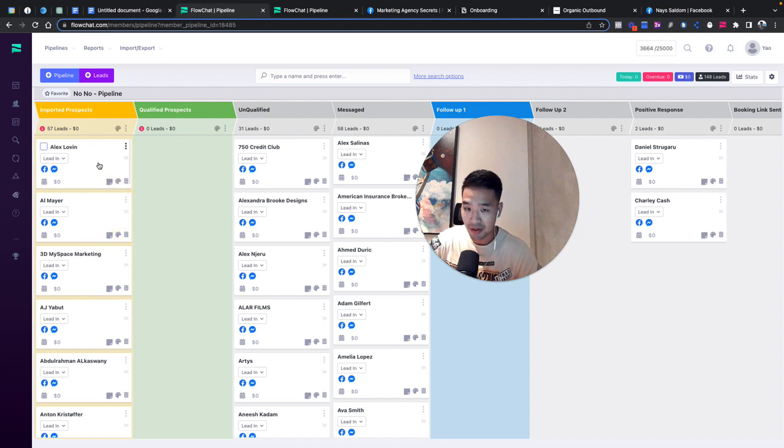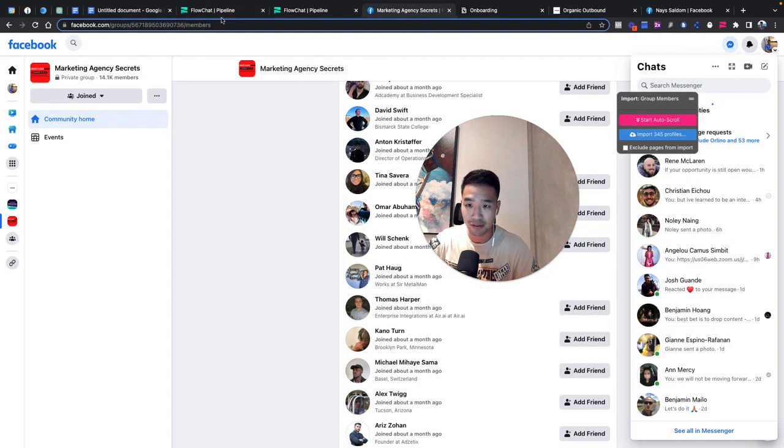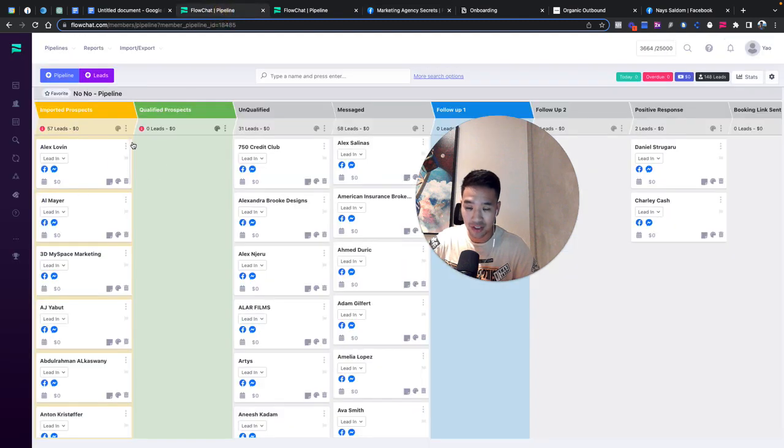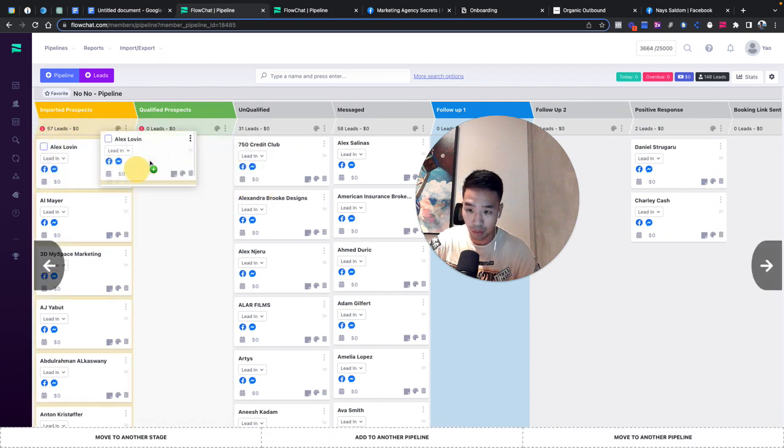And now you have everything organized in the CRM. Before, if you had to do this just over Messenger, your team doesn't even know who followed up with who. It gets very confusing. Here, your team is on the same page with who is going through these different stages. Now, what I do is, if they're qualified, you send a message and you drag them over.